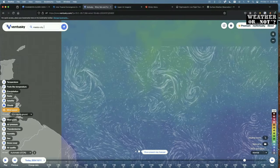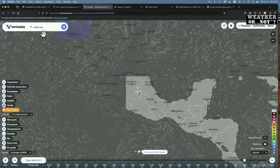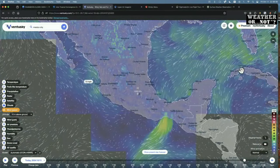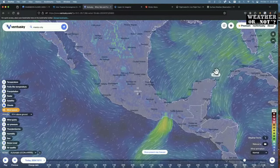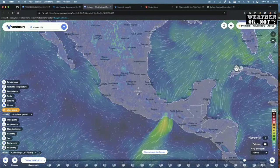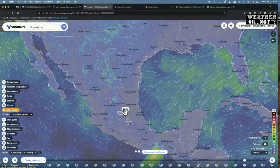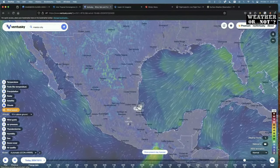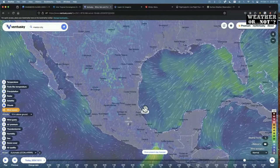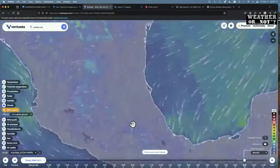I actually have a bit of a question about that. I would like to know why. What stops it going onto Mexico? Like, why does it hit Mexico and then get pushed back to the right? Okay, so here's exactly why. Good question, because that's exactly what I was going to explain. So it formed right there, north of Veracruz. Mexico City's right there, somewhere in here.